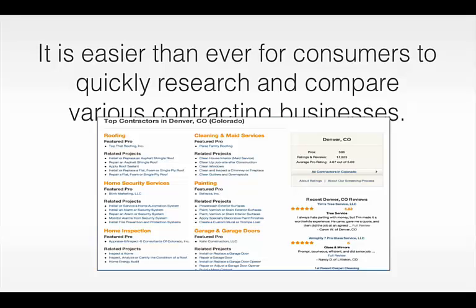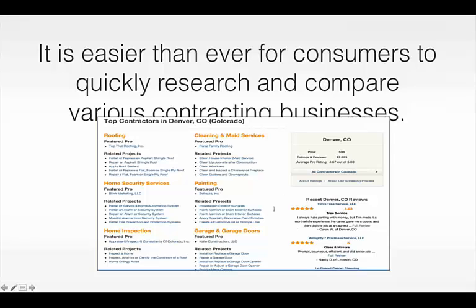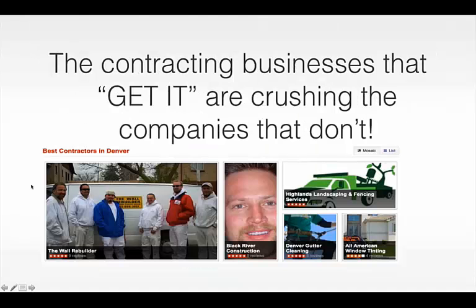You can see this is a chart from a search for top contractors in Denver, Colorado, and I can easily pull up this type of information from a huge variety of sites and see how other people are rating certain services. So you can see here Tim's Tree Services, 4.83 stars out of 5. That's great. You can see how many people have been reviewed, the ratings and reviews that are out there, and the average rating of all the contractors in Colorado on this particular site. But this is just one of dozens and dozens of sites that I could check at any time to learn more about you and your competitors. So the contractors that get this are really, really doing well.